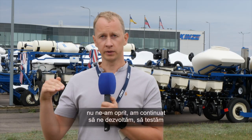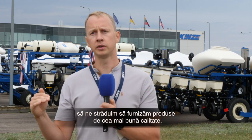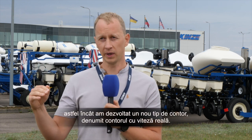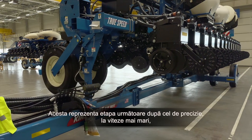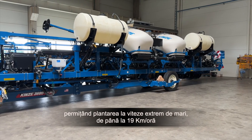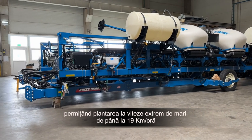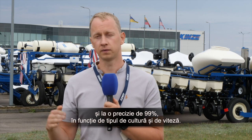Then came the bigger innovation afterwards. We didn't stop. We continued our development, continued testing, and continued striving to deliver the best product we can. We developed a new meter called the True Speed Meter. This is the next step towards precision and accuracy planting at higher speed. That meter allowed us to plant at extremely high speeds, up to 19 kilometers an hour, at an accuracy of 99%, depending on the crop types and speed.